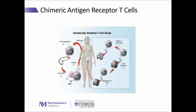And then they will engineer the cells and get it to express an antibody receptor, similar to the other antibodies that I showed you, that will recognize the leukemia cell. And so then we infuse it back into the patient after it's grown some in the lab. And in the patient, it gets activated by recognizing the leukemia cell and then ultimately kills the leukemia cell.